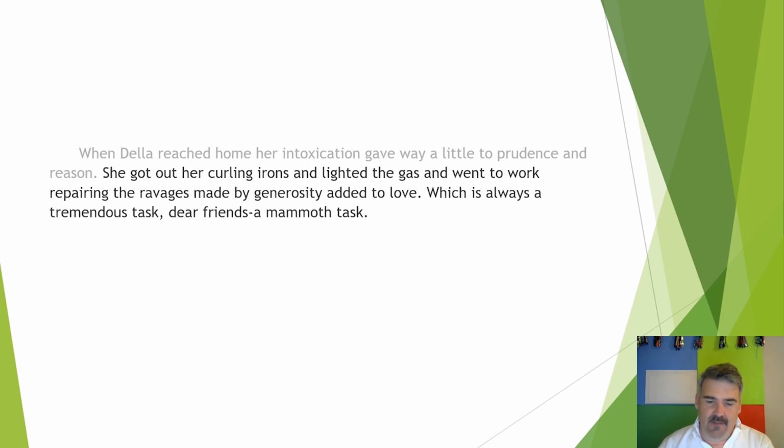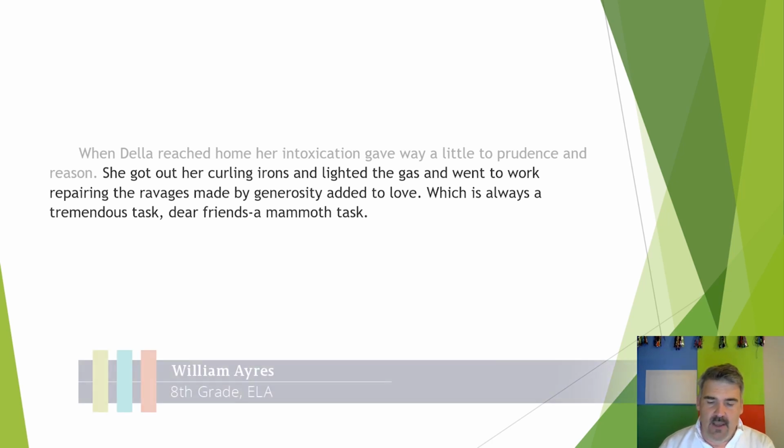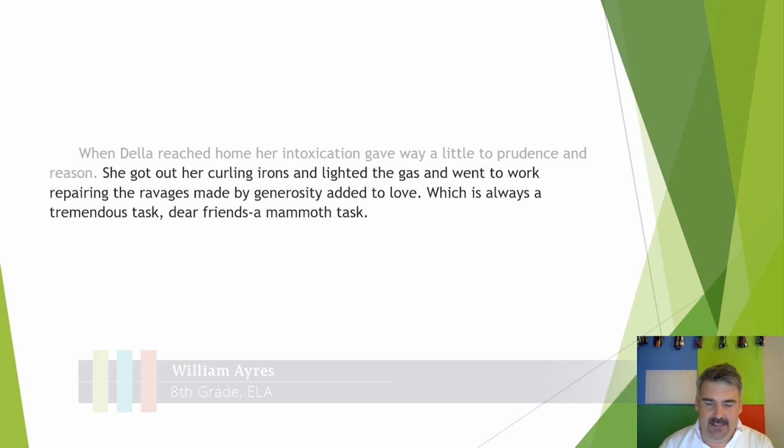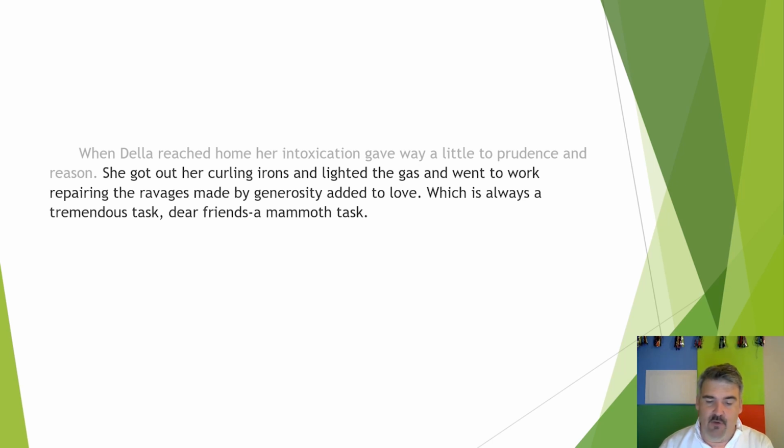So remember that Della has cut her hair, and her hair was a prized possession in the family. So in order to keep Jim from being too disappointed by her hair being cut, she needs to fix it up. That's what the author means when he says that she needs to repair the ravages made by generosity added to love. Ravages are the damaging effects of something. Let's add that word to our vocabulary list.